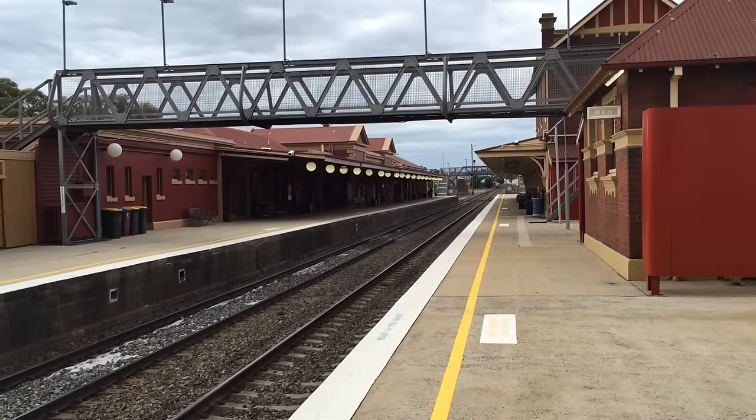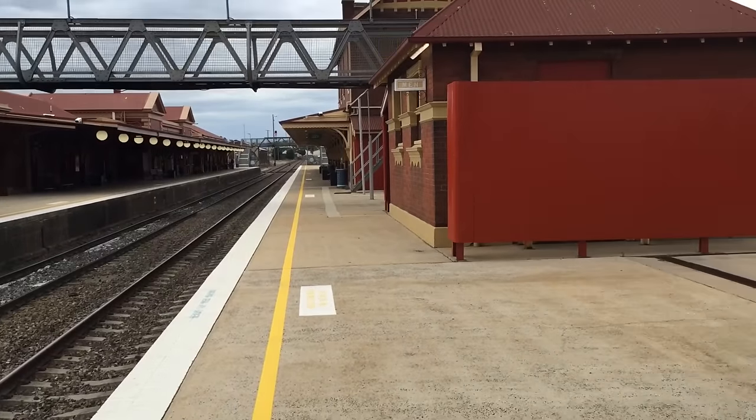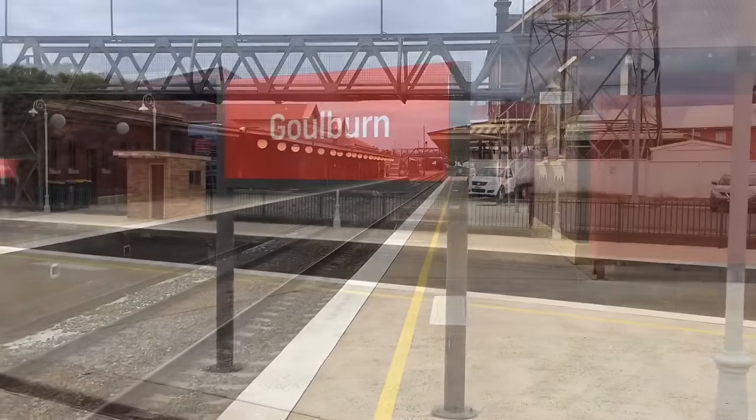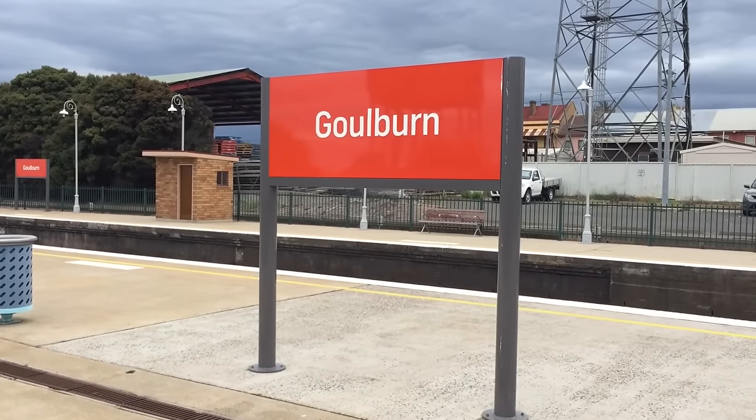I'm currently at Goulburn. I'm currently standing on platforms 2 and 3. Goulburn Station also has the new station signs.